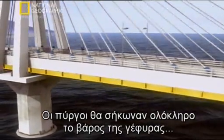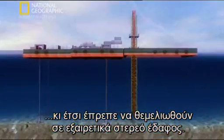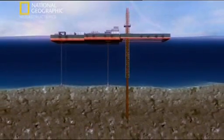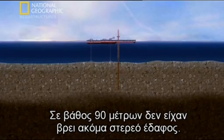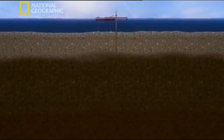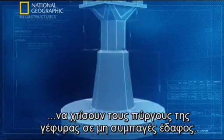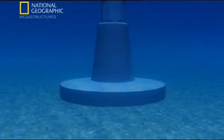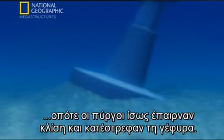The towers would bear the entire weight of the bridge, so they would have to be planted on extremely solid ground. At 15 meters, they found only silt, sand, and clay. 90 meters down, they still hadn't hit solid ground. There was no bedrock even at 450 meters deep. This was a major setback. Engineers couldn't build record-setting bridge towers without sturdy ground to support them. During earthquakes, the loose seabed here liquefies, which could mean the towers would tilt and destroy the bridge.